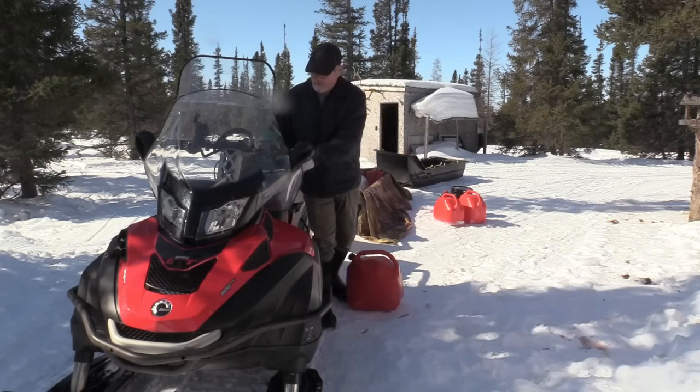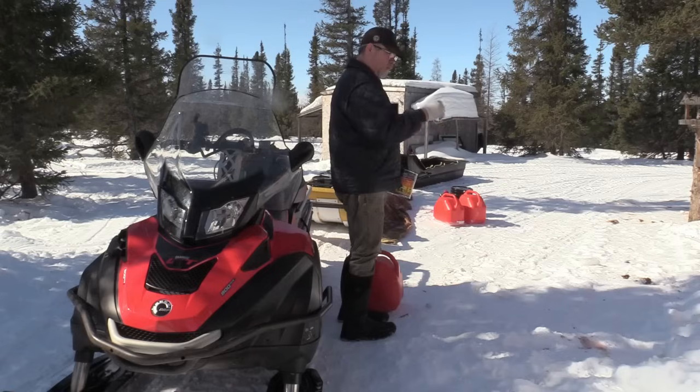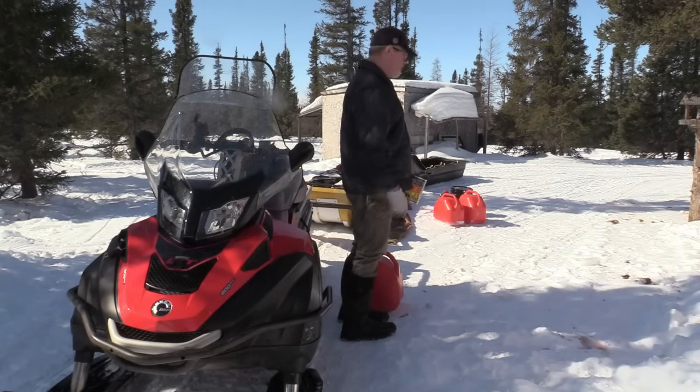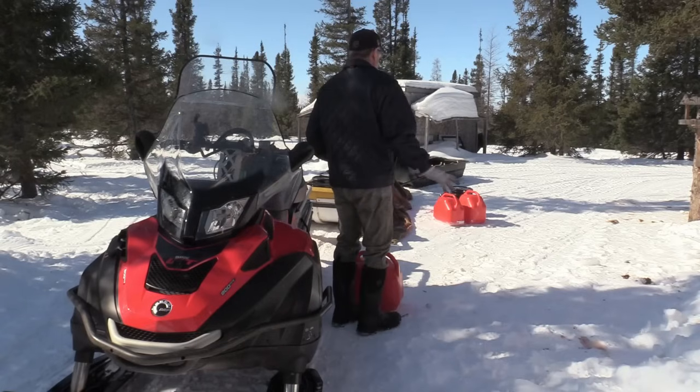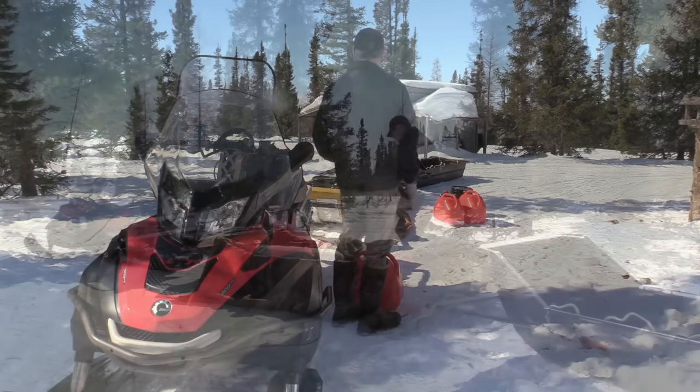Guys, I'm packing. Pretty much got everything done. I have to get this Wolverine carcass out of here, but I got to take the skull off first. That's the last thing I have to do out here, I do believe. Oh, and of course the bear board.